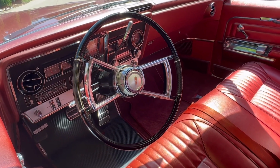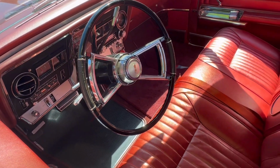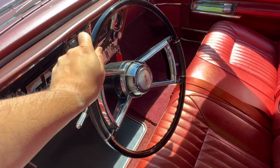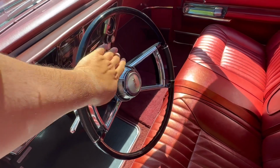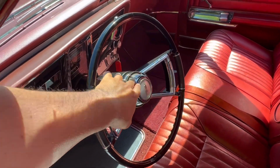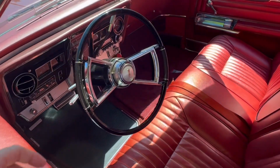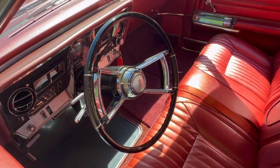But as I said, everything was optional. It does have tilt and telescoping wheel, which the telescoping ring, you just go like this. You can see you can move the wheel in and out, and to lock it, you just rotate that center hub. A very elegant design. And just a cool wheel and a cool horn.